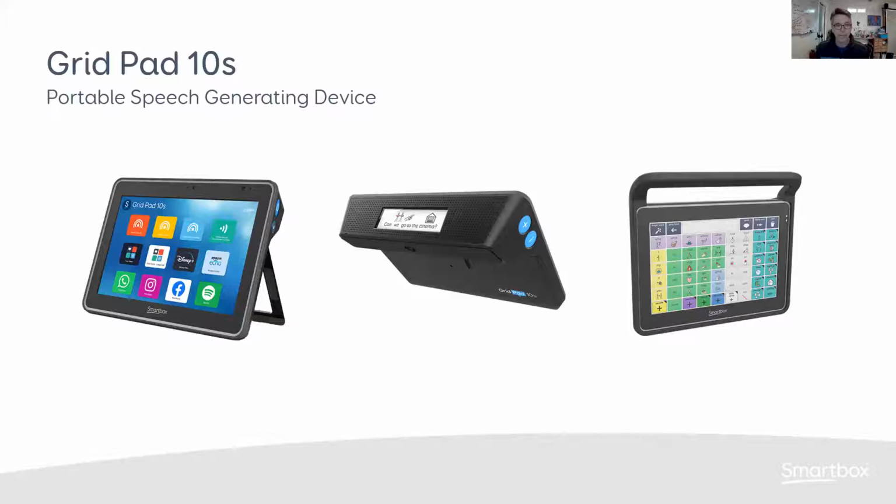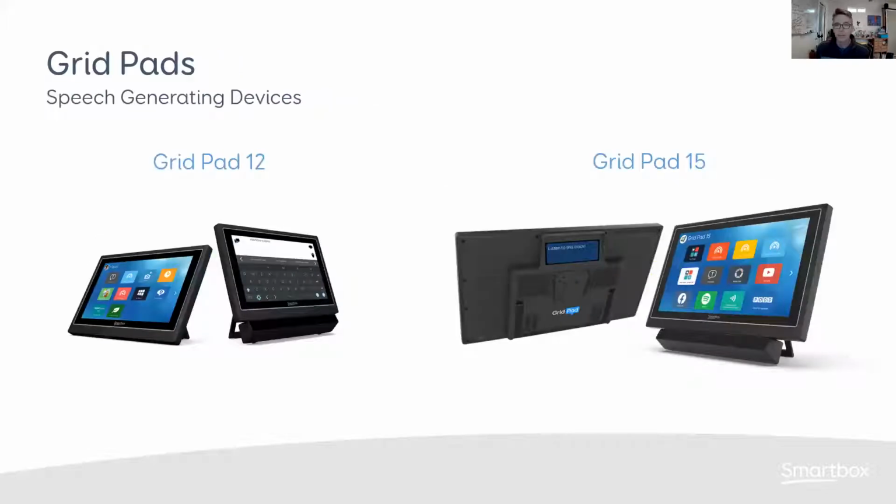So go ahead and we'll show these last couple devices here, which is the grid pad 12 and 15. Now these are much larger and they're designed not just for every form of access that includes using your hands to touch the screen or using a head switch or a head pointer or a switch on your knee or your hand or a gyroscopic switch. They're also there and available to be used with a variety of eye gaze bars.